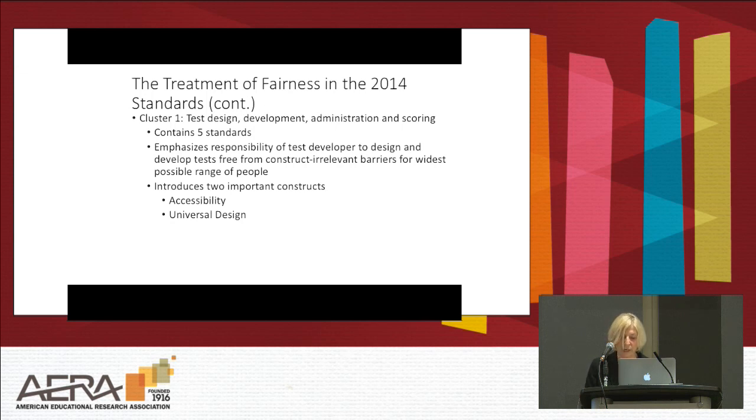And the standards in this cluster emphasize that it's the responsibility of the test developer to design and develop tests that are free from construct development barriers for the widest possible range of individuals and subgroups in the test target population. This group of standards includes the introduction of two new and very important fairness concepts to the standards. The first one is the notion of accessibility, and the second is the process of universal design.